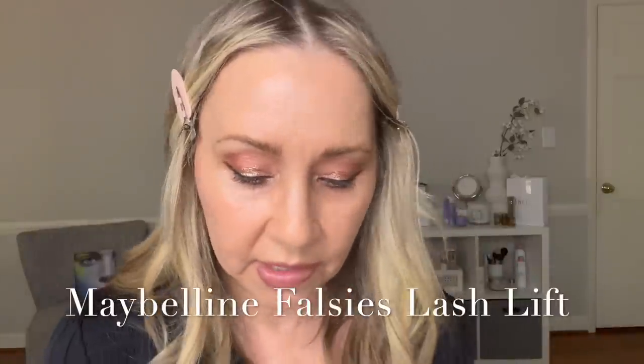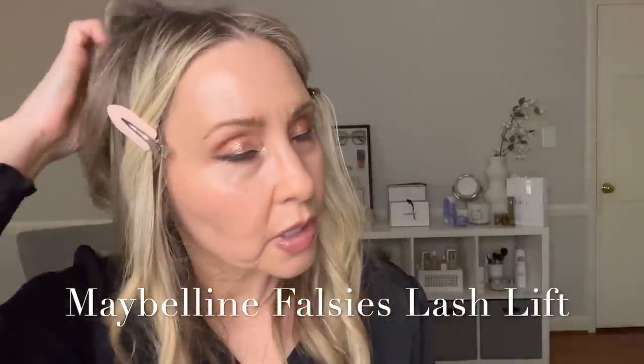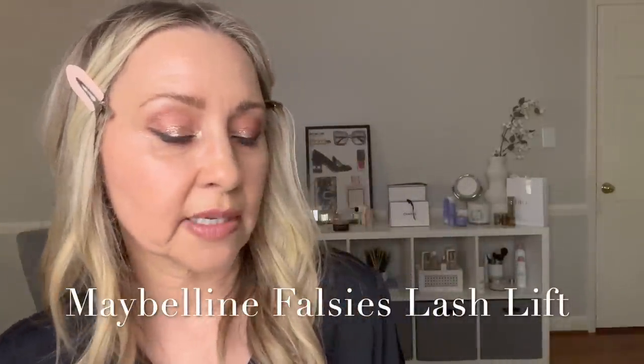Okay, we are going to do mascara. Now, I bought this one because I love tubing mascara. This is Bye Bye Panda Eyes, but I think I'm gonna do that for another time because this Falsies Lash Lift by Maybelline has been really popular. And I've been wanting to try it.